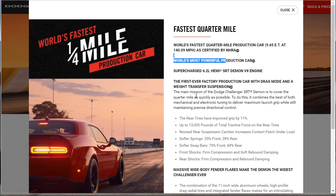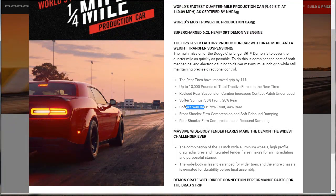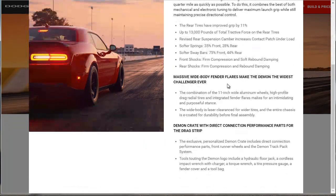So again, some of this stuff is redundant because not everybody's always clicking on every module, and they want to make sure that they're letting you know the most important things. So they're giving you more specs here. It's got softer springs and sway bars, because what does that do? It helps with weight transfer, right? And they talk about their drag mode again, and their Hemi engine, which as we know is not the same as the Hellcat.